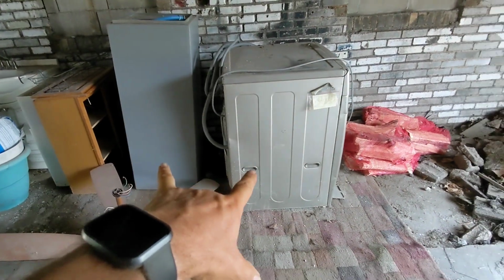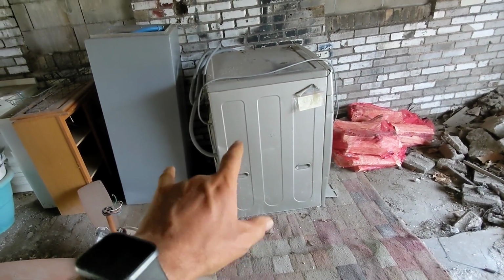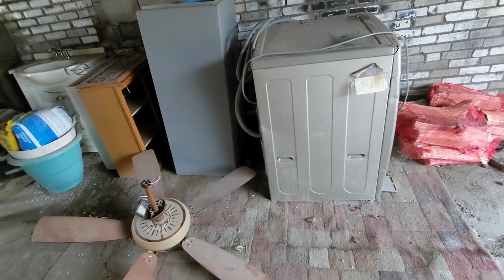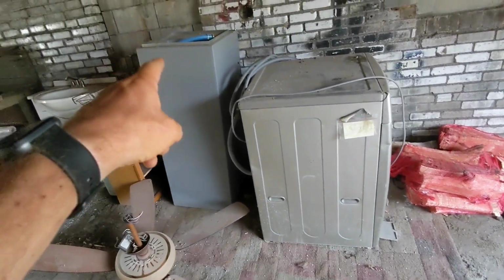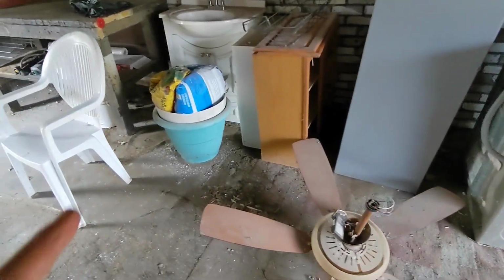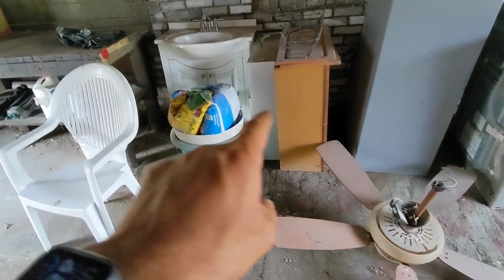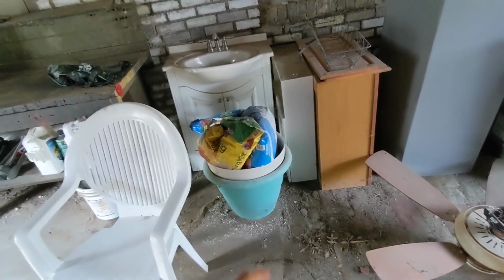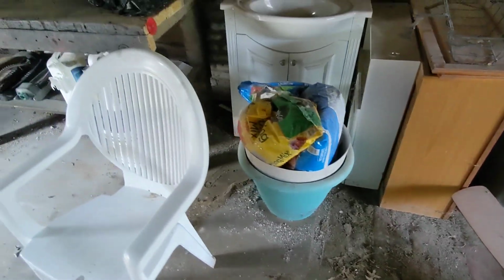We want to get rid of these two items. We're going to try to scrap these and see if we can get a little bit of money for them. A couple dollars might help with the rehab project. So it's an old washing machine and that's an old furnace. We've got a couple building materials here that we're still hanging on to. We may end up parting with one or two of those things. Haven't decided yet. And then we're trying to just organize things.